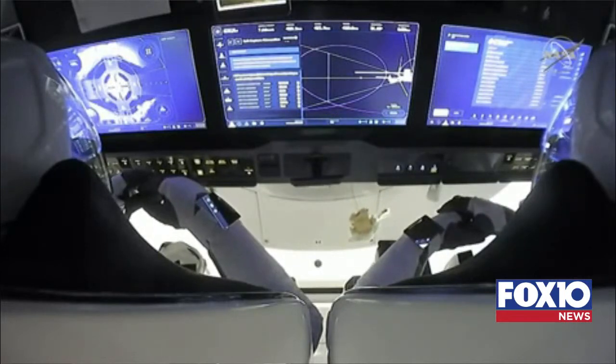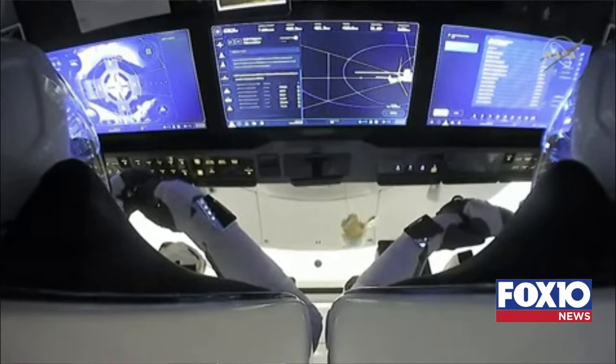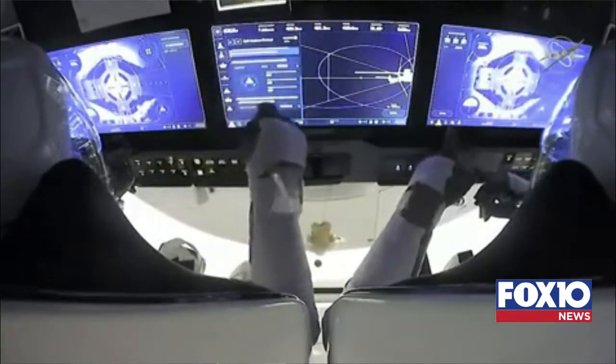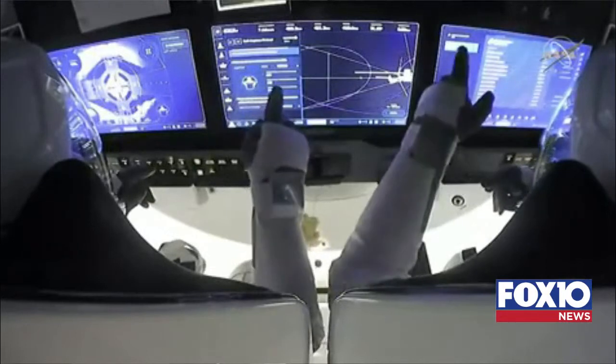Crew Dragon and the International Space Station flying 262 statute miles over Idaho. Dragon SpaceX, soft capture ring retraction in progress.